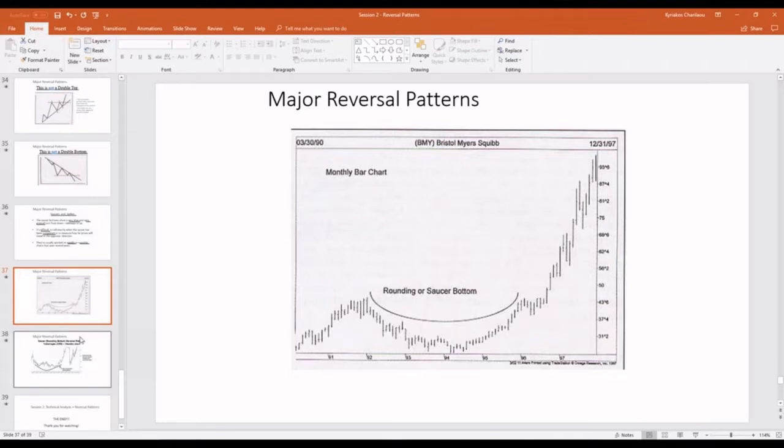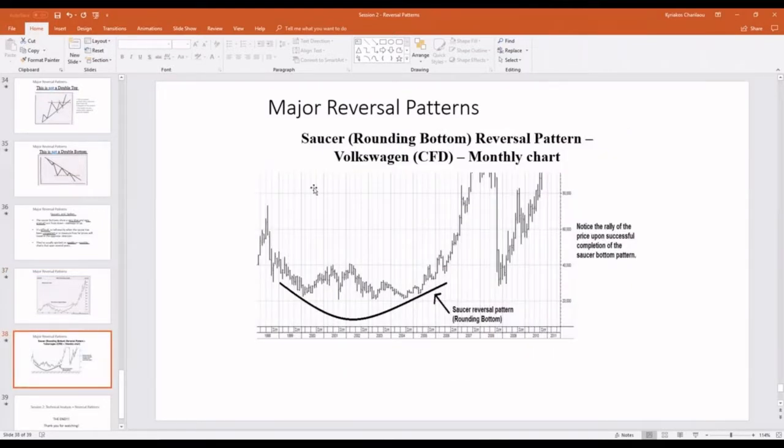Boom. Another example was the rounding bottom on the Volkswagen share from 1999 up to 2005. We have observed a rounding saucer bottom, and then we saw an explosion to the upside of this stock share price at $40. It was back then. Notice the rally of the price upon successful completion of the saucer. I think it went up to 300 euros or 200 euros.